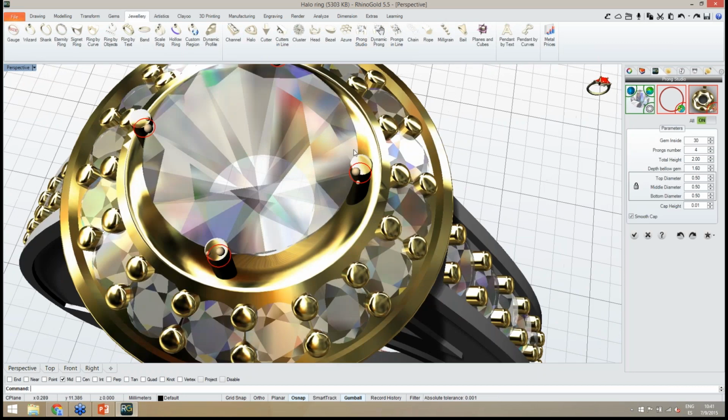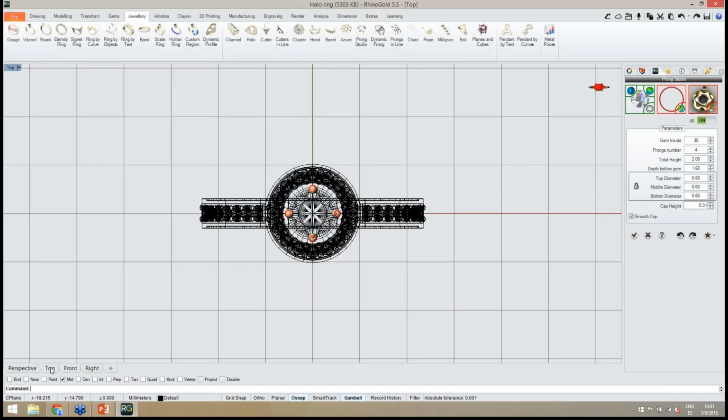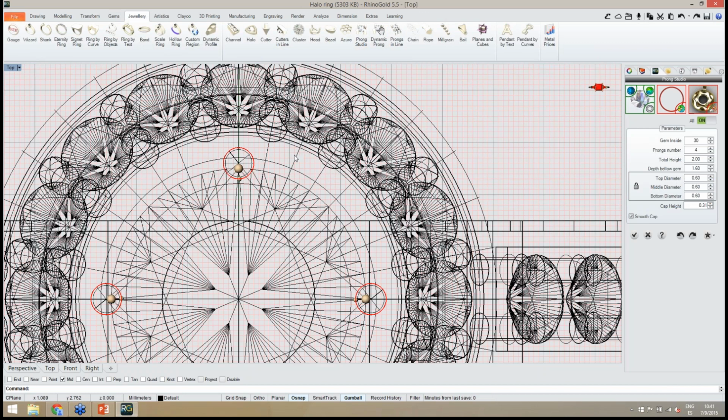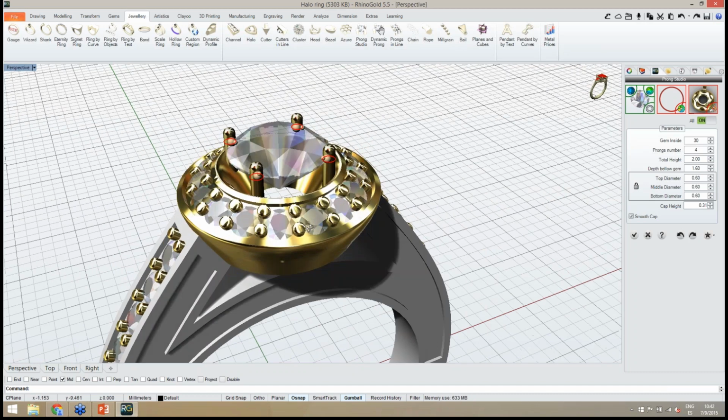And of course, now I will adjust all the parameters in the side panel, so the diameter, the cap 8, all the measures I want to use on these prongs, and in the top view it will be easier to define the position. So remember once again, if we press shift when we drag one prong, it will drag all the others around the gem. So in this case I want to define the new position in here. So as you can see, now I have the prongs defined.